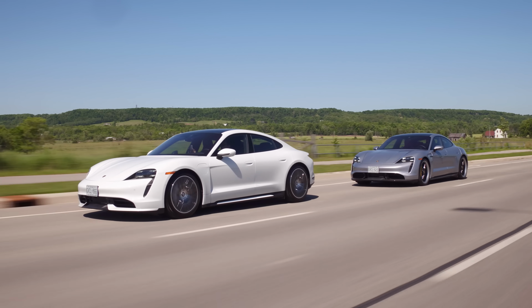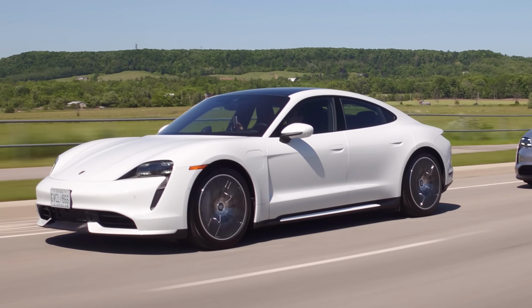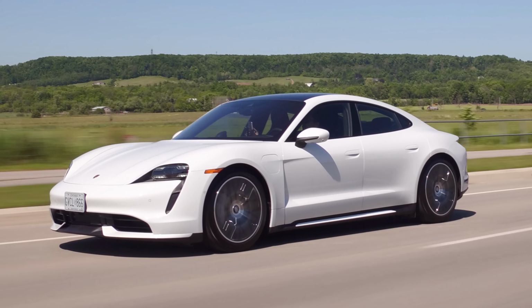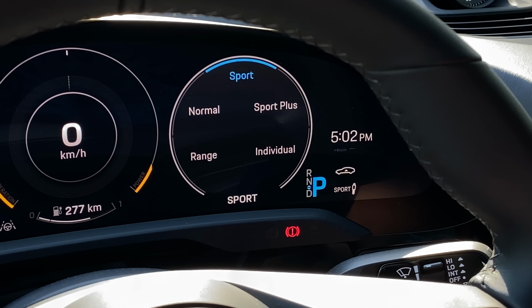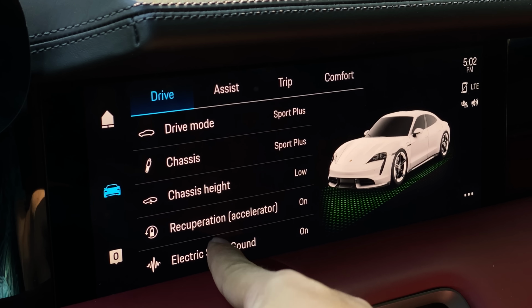It's super comfortable in all the drive modes, and you can really see the car raise and lower when you switch it up. Yeah, so the drive modes are range, normal, sport, sport plus, and individual. Sport plus by default has the loud electric sport sound on the inside, and I think it sounds awesome.